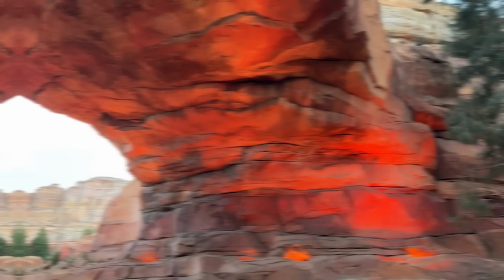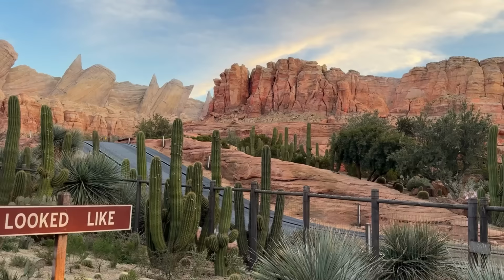Complete. Unfortunately, we lost, but there's no losers if you get to ride Radiator Springs Racers, except for us, because we lost. I'm not competitive. It's not a problem. It's fine.